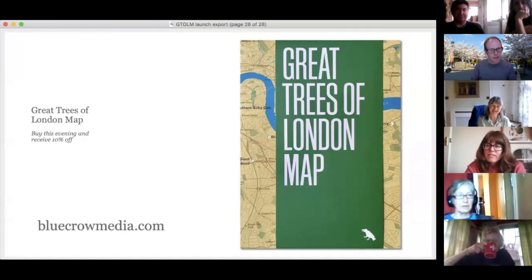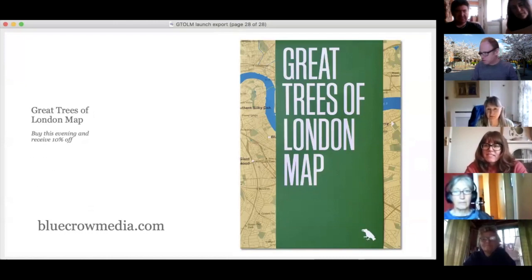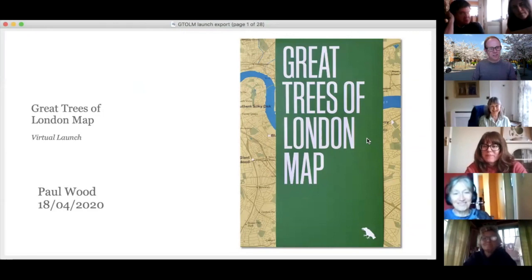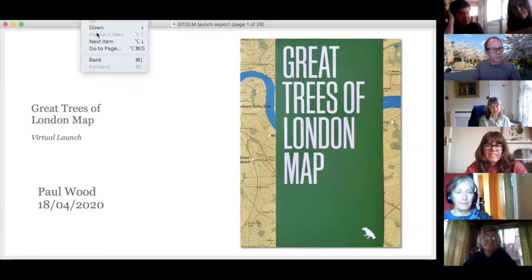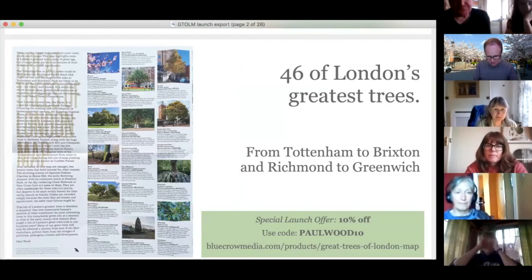And we chose these by going through and looking at a long list of about 120 trees initially. Great Trees of London: 46 of London's greatest trees, from Tottenham to Brixton and from Richmond to Greenwich.